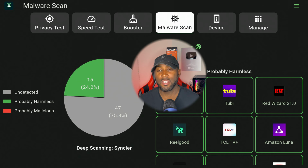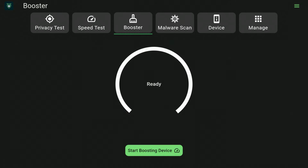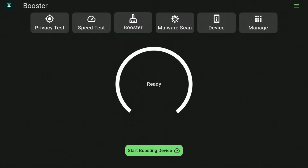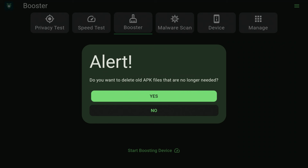Not only can you run that deep scan, while it's scanning you can also cycle to the left and click on booster. You can click on start boosting device. What this will do is clear up cache files that you no longer need on your Amazon Fire TV device, freeing up a lot of junk files, because these were just temporary files. I'm going to click on start boosting device, click on allow.